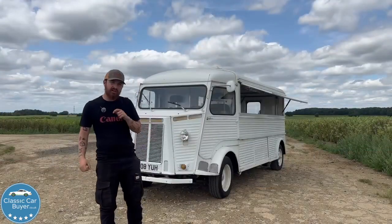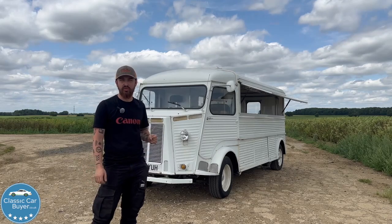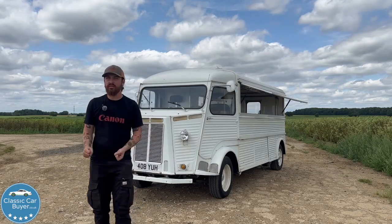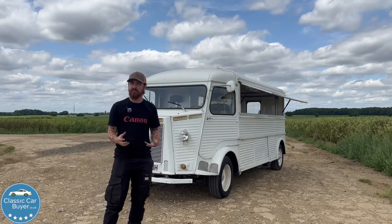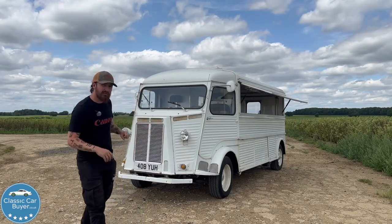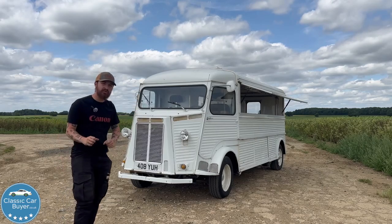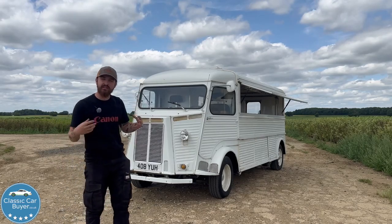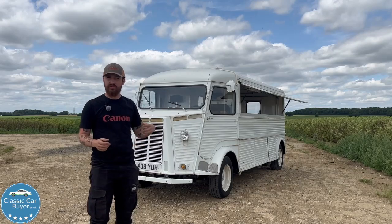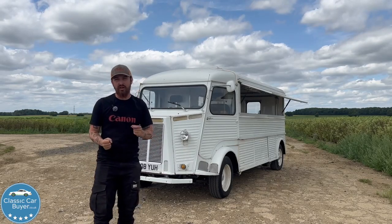So, what made the HY so appealing? Why did buyers go for these over a Volkswagen? Well, it came down to a few things, but predominantly you can label it down to French engineering. The HY was produced with corrugated metal. As you can see, it's rippled all over. And what that meant is they needed simple press tools to make it, which really cut down manufacturing costs, but also greatly improved strength without adding weight.